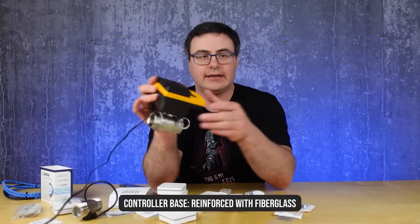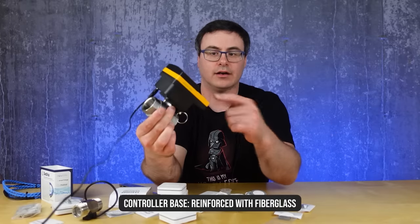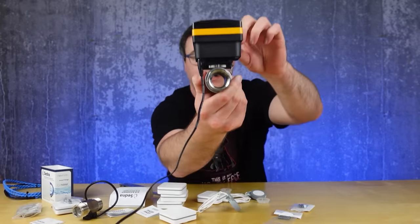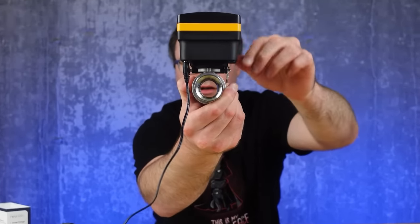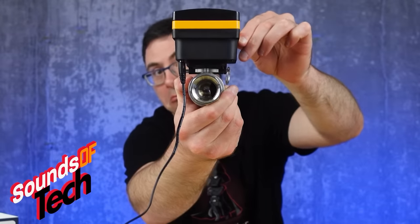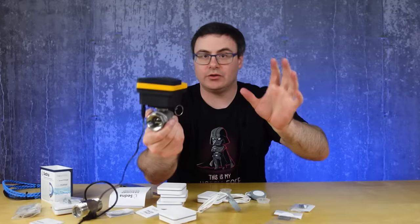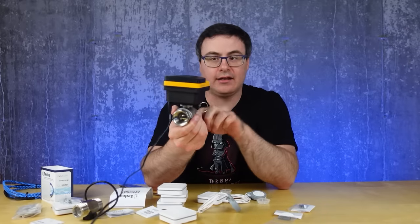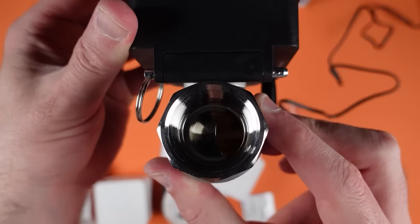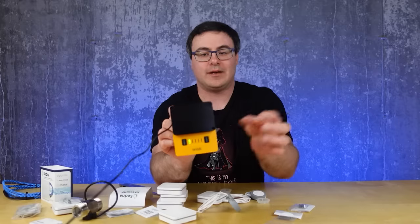So I plugged the thing in. You can see just some lights on here. We've got these two buttons on the front, and I'm just gonna hit the close button. Nice and smooth. I didn't feel anything vibrating or moving outside of this compartment. I didn't even feel this compartment vibrating. So nice and smooth, exactly what I'm expecting.